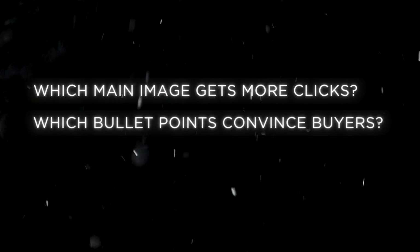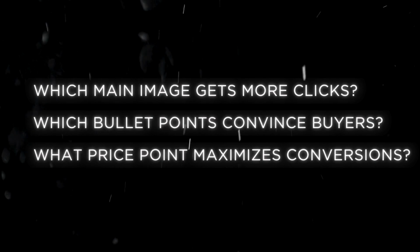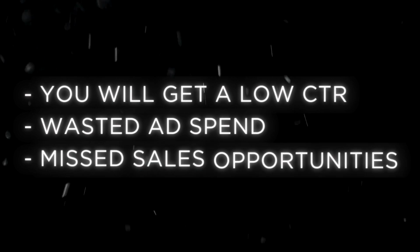Sellers blindly make decisions on these three matters most of the time. Which main image gets more clicks? Which bullet points actually convince buyers? What price point maximizes the conversion without killing the profit margin? They tweak images, change descriptions or adjust pricing. End of the day, no improvement. Here is what will happen if you don't A/B test your listing. You will get low CTR, waste ad spend, and miss sales opportunities.